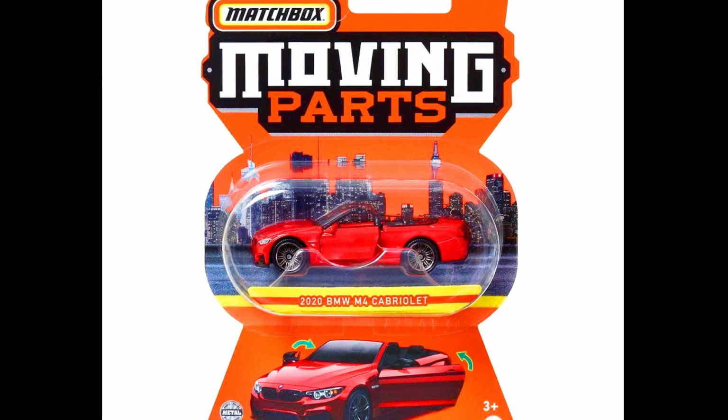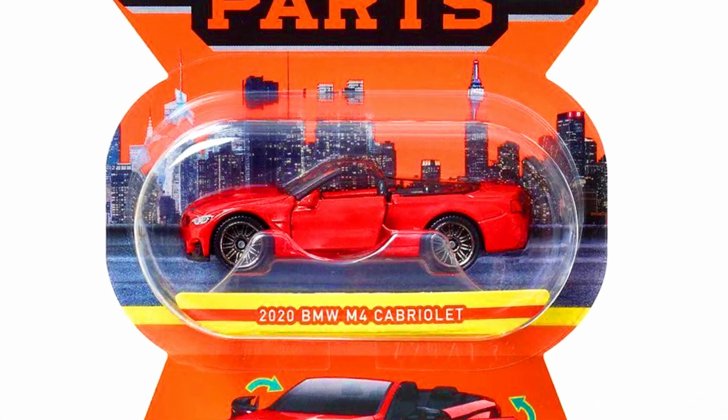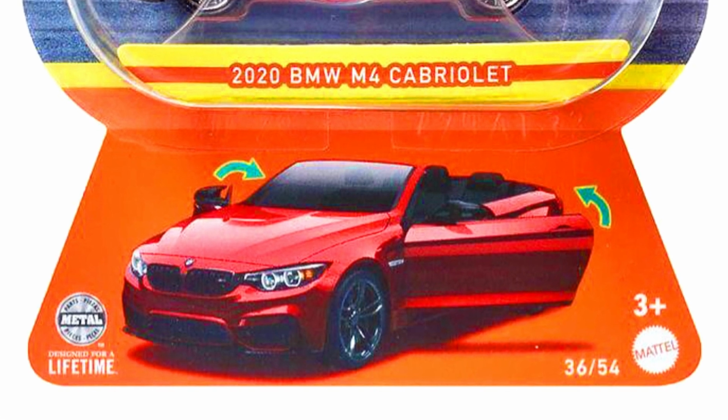A 2020 BMW M4 Cabriolet. This car has a metallic red paint job with details of grills, headlights, taillights, spoke gold rims and a black interior.